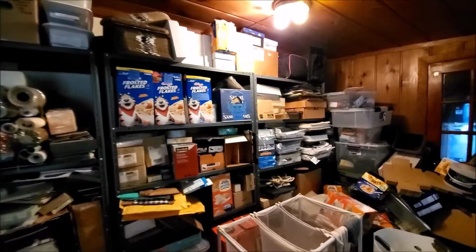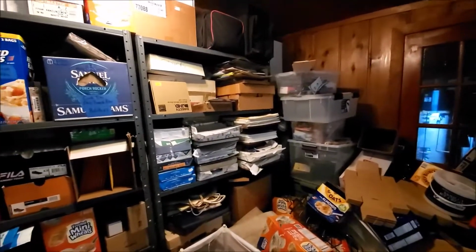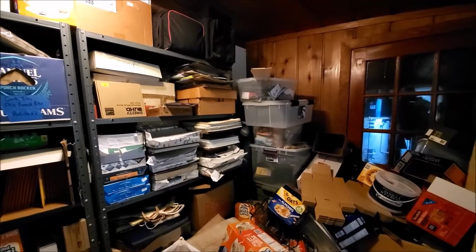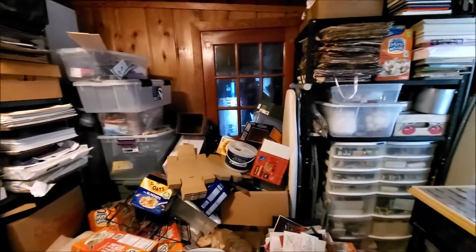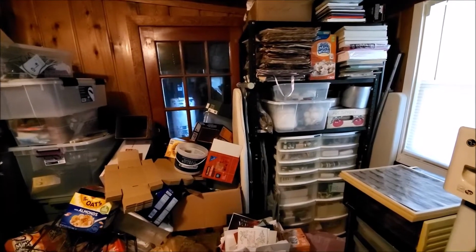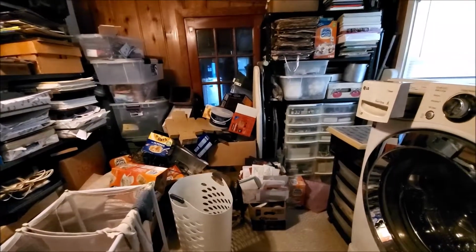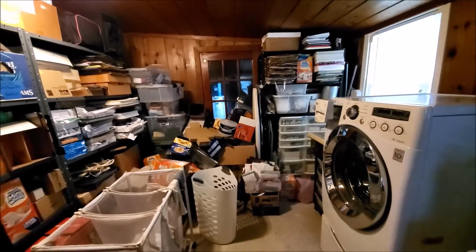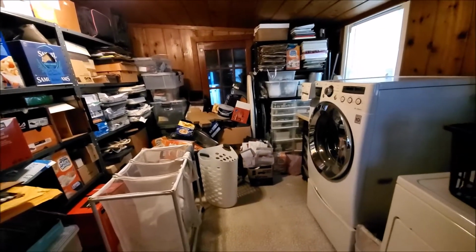Now, I have been trying to get things where it works better. When you stack paper up on top of each other, that right there I'm pointing at, that's all show supplies for bead shows, which I don't do anymore. So I need to go through and get rid of that stuff. But it takes time, and it's one of the next things, trying to get this all done. But I really, really, really want to get this accomplished in this next year.